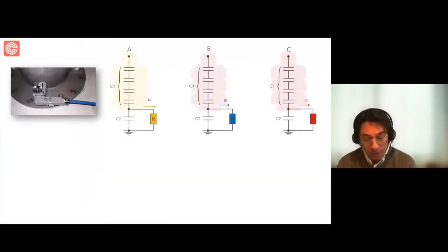The principle of an online monitoring system is very simple. There is an impedance, typically housed in a rugged adapter, connected in parallel to the C2 of the bushing. From here, you can get both the low frequency, 50 or 60 hertz, and the high frequency in the megahertz region for the partial discharges.